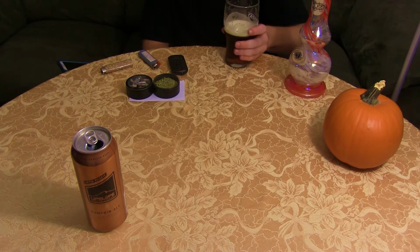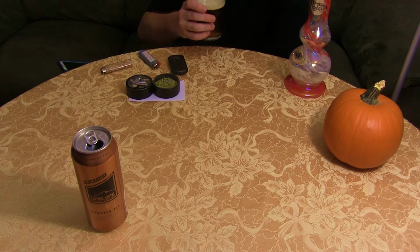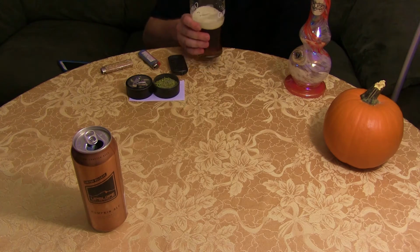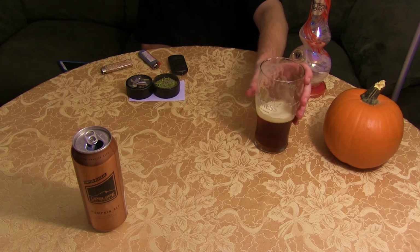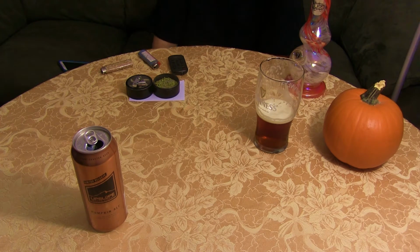Not overly strong at 7.7%. I've certainly had less alcohol that made me feel like I've had more alcohol. This is very subdued, very subtle, very good, very tasty beer. And being October, it fits right in. So hopefully I can find some more of these, because I like these.